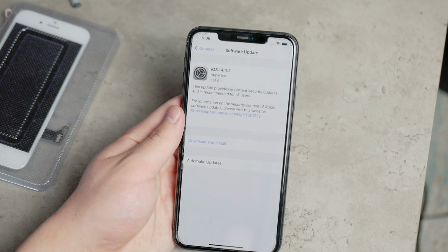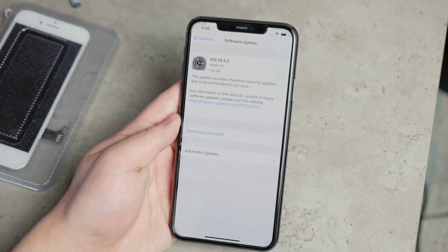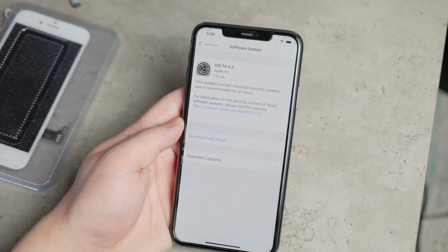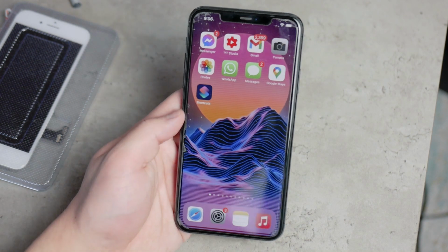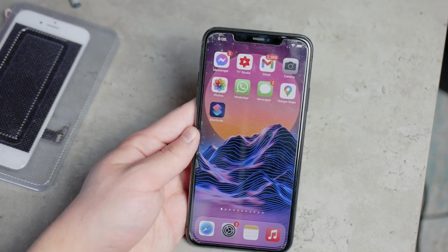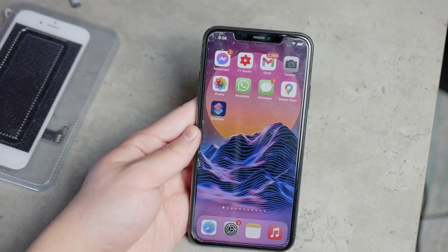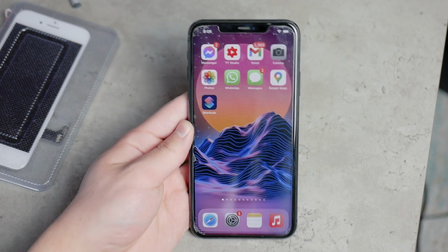Now, if the question is whether you should buy this device in 2021, when we just take a look at the phone, the answer is definitely yes, but that of course depends on how much you can actually get it for. If you get it at a huge deal, then definitely go for it. The price starts at around $700 all the way to $1,000 and even more depending on where you get it.